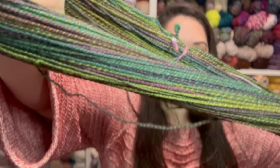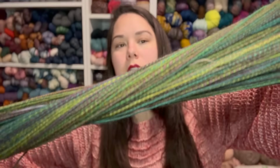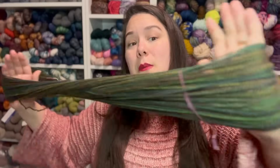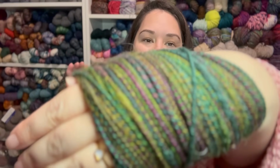I have another fractal spin on the bobbin, which is Falkland. I didn't bring it down actually, so I'll talk about it right now. So I'm trying a new fiber, but the same method as this. I was really pleased with how this came out. And I actually think what I'm spinning right now might turn into a little bit more of a fingering weight. It's pretty thin. So I love it. I love how it turned out. It's gorgeous.